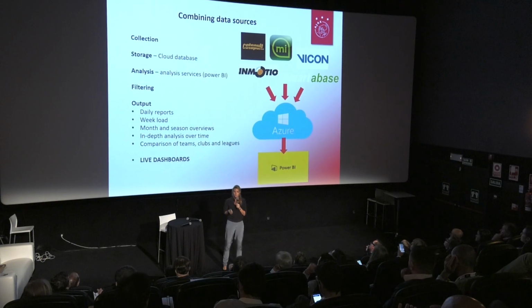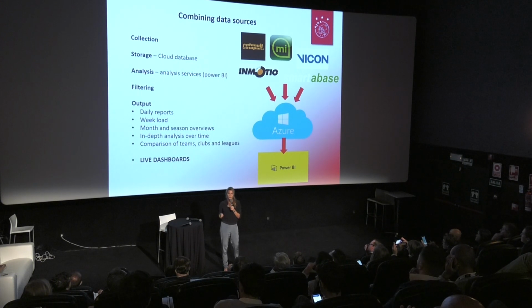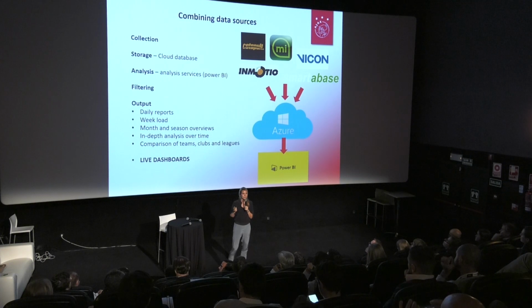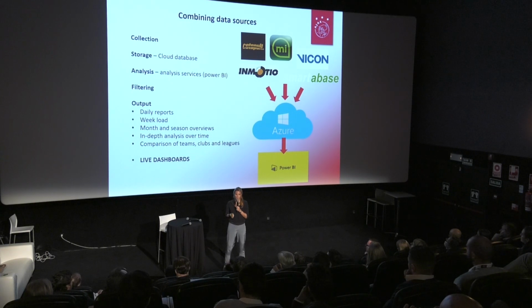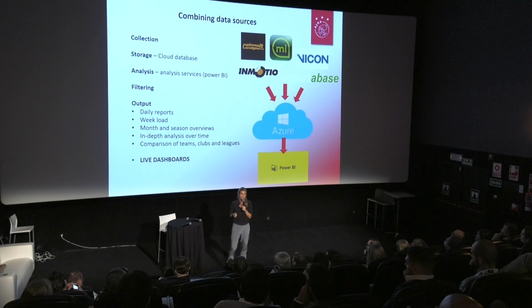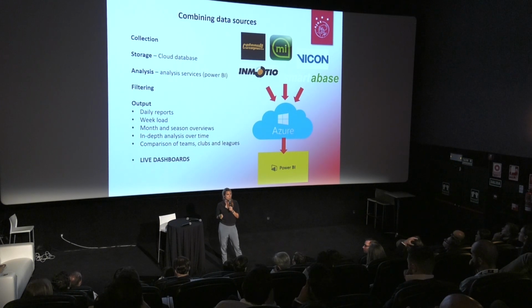Okay, so how do we do this at Ajax at the moment? Of course, we start with collection. Then we do storage on the cloud base. We do some simple analysis like what team was he in, what age was he, what teams do we want to compare him with. Some things like chronic load, overtime, intervals. And we do this in a way so we can actually build filters in this.